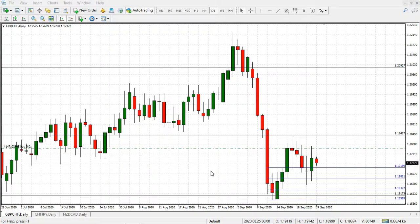We got the pound versus the Swiss franc. We want to follow up on the situation here. It's been remarkably interesting, technically speaking. And we took action a few days ago. It actually was like a week ago.